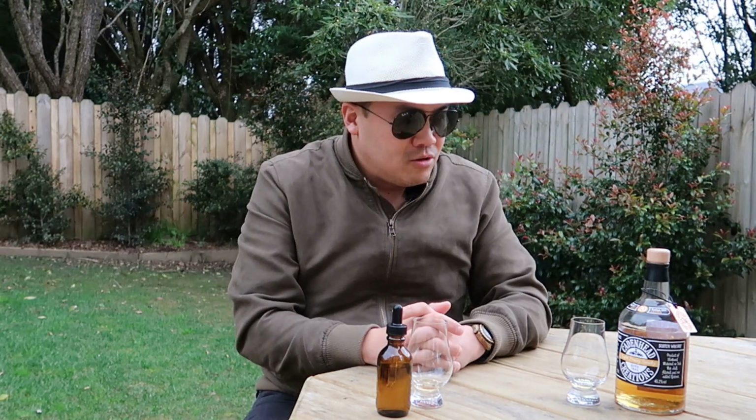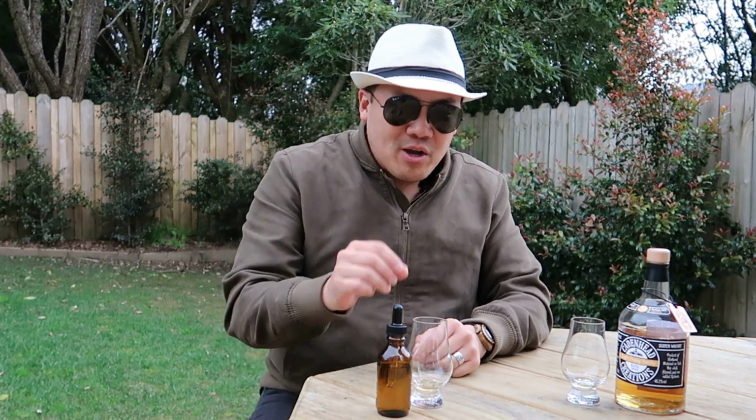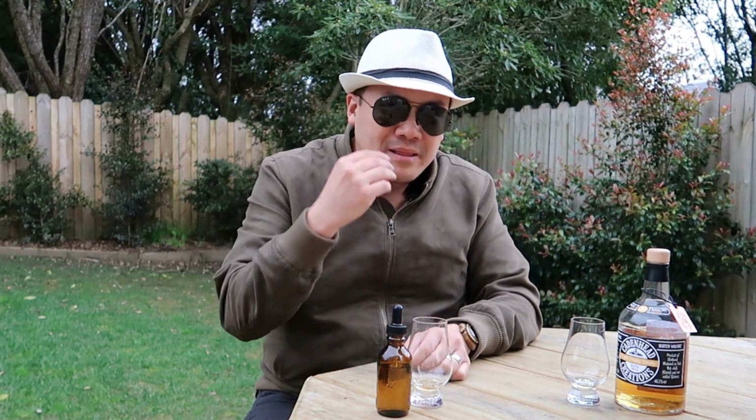Fascinating. But for a Cadenhead expression, very refined, not in any shape or form dirty, which is a little disappointing for me, because I'm not getting that dunnage warehouse from Cadenhead too much, or the Springbank a little bit, but it's not really that much there. It's more the smoke that's there. There's no dirtiness, which I like.